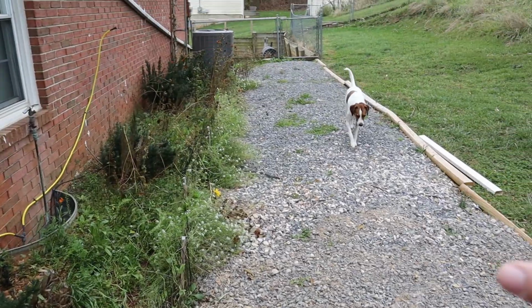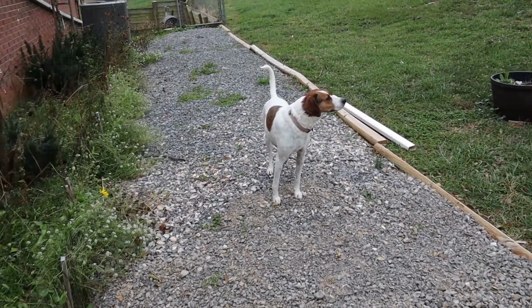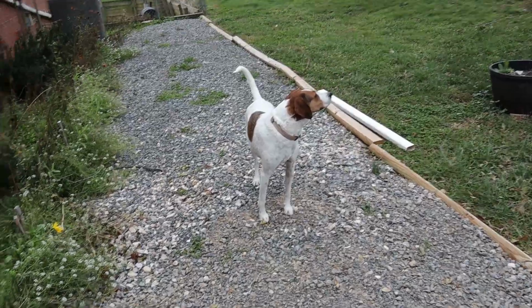And this is Balder. He is our Beagle Pointer, and he is a very handsome boy, and sometimes a good boy, but most of the time he's a runner.